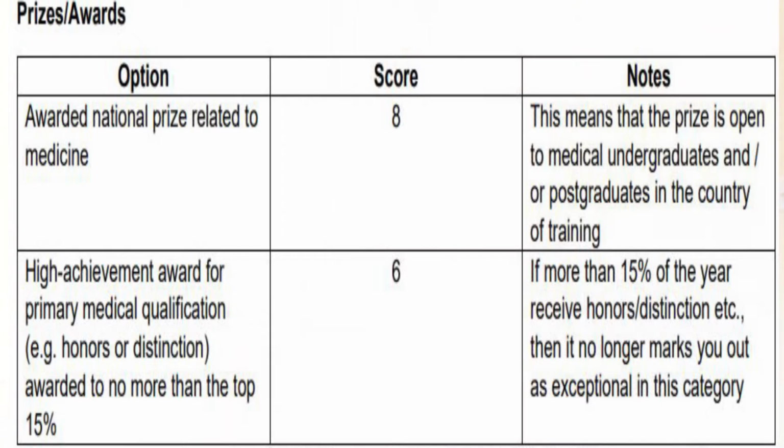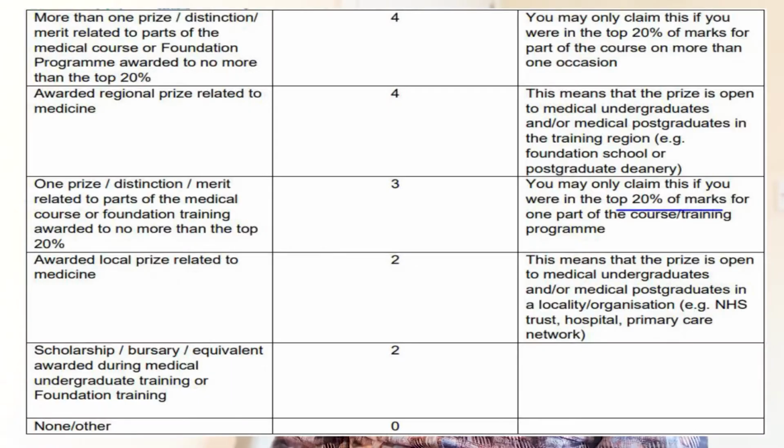If someone was awarded a national prize related to medicine, they have 8 points. If someone has a high achievement award for primary medical qualification, honors or distinction, awarded to no more than the top 15, so if someone graduates with honors or distinction in the primary medical qualification, they have 6 points.